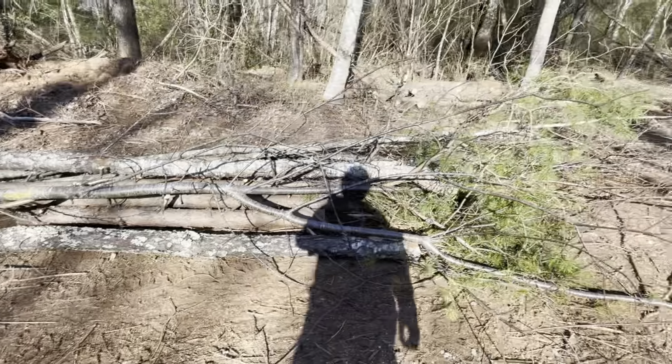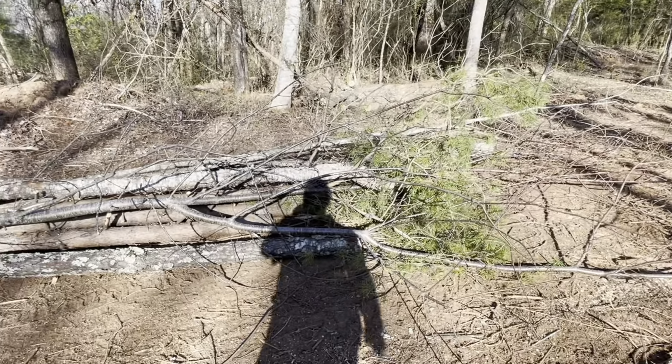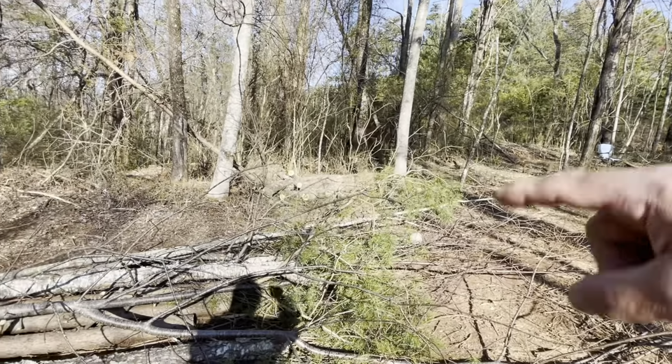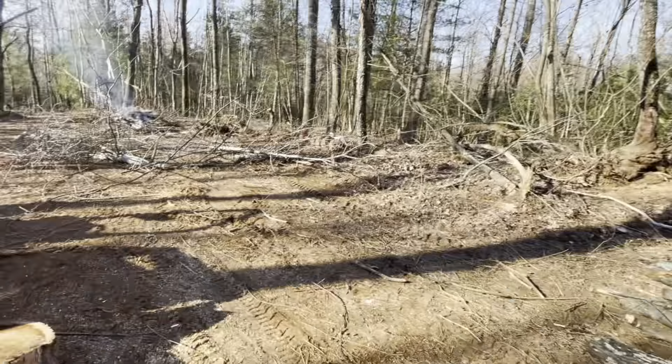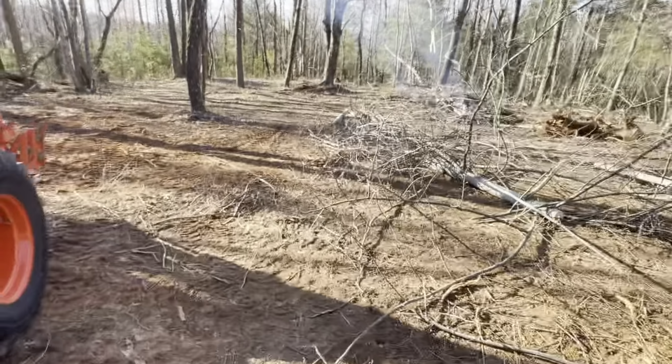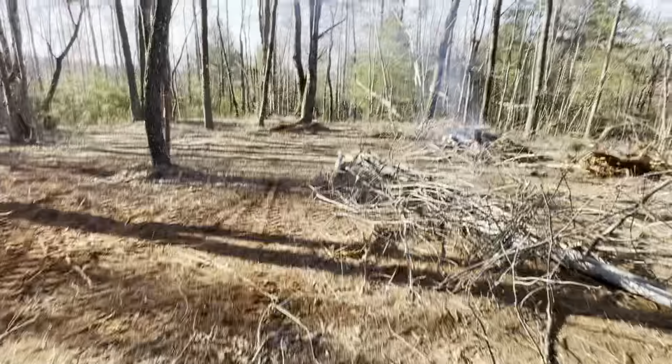I'm not sure if I'm gonna continue wasting time cutting these trees. I may just shove them somewhere over there and cut them another date, because tomorrow's the last day and it just takes too much time cutting this up, getting up and down from the tractor.